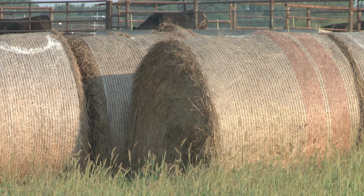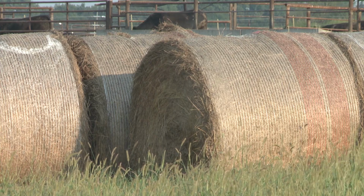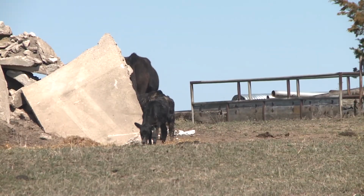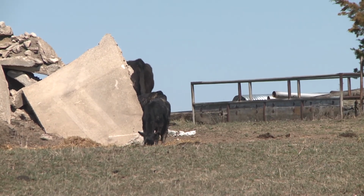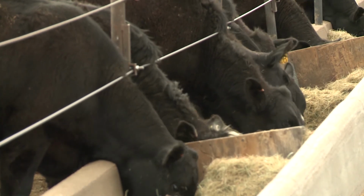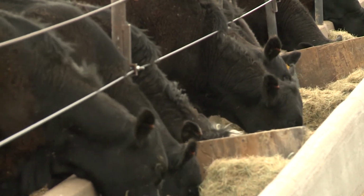Sampling is by far the most crucial variable in terms of accuracy in your feed analysis. As the feed value of forages varies, testing forages regularly can help you implement those resources in the most economically advantageous way. Reporting for Market Journal, I'm Bill Dodd.